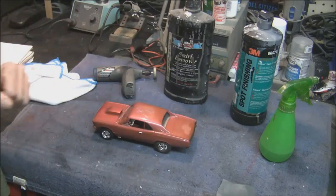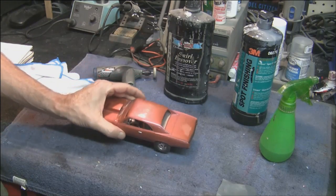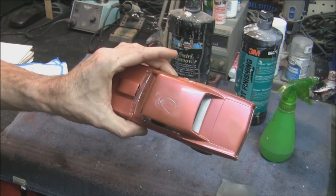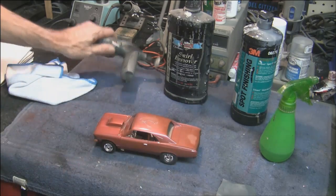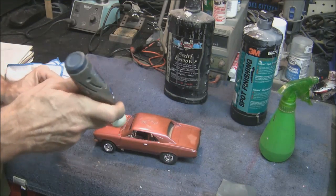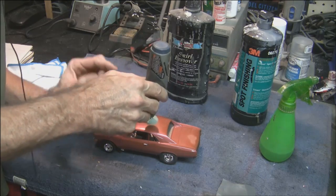We don't want to put it on the back part yet, because we're only going to work on the roof so far. But let me show you what this looks like. You can see we didn't put a lot there at all, but that's plenty. We don't want it to splatter and spray all over the model here, so we're just going to start off now. We're going to just gently run this over the top.